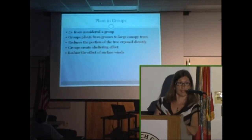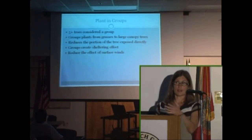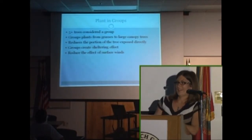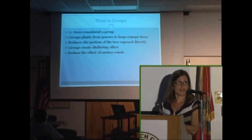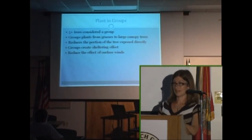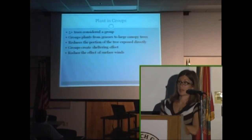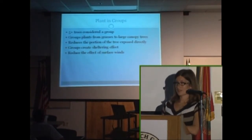This reduces the amount of the tree that's exposed directly to the wind. They're basically huddling together. It kind of creates a sheltering effect, and this can be beneficial to your property. If you have groups of trees, it can protect your home and your other landscape features.